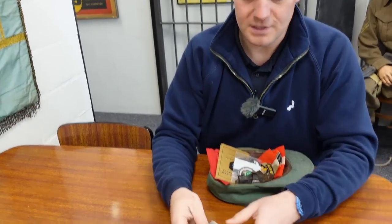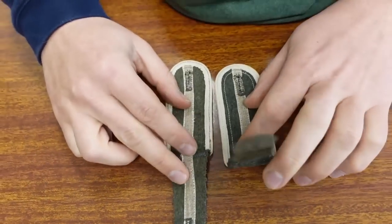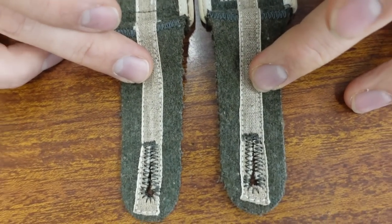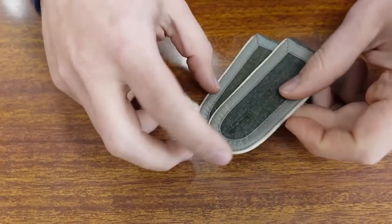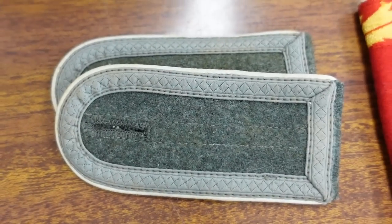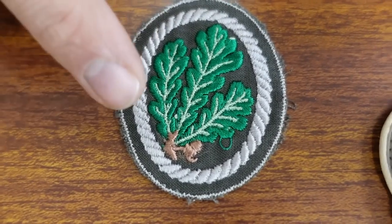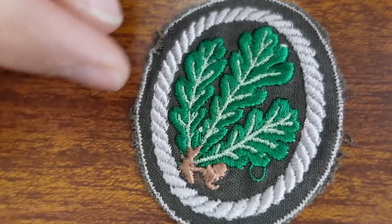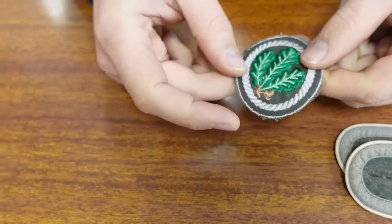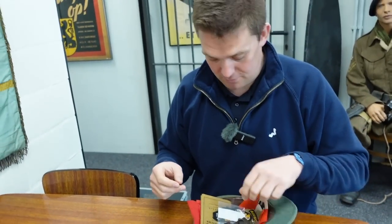Do I have more? Here's a nice set of shoulder boards, infantry, white piping, M44, you see with the minimalistic insides. Mint condition, a very nice pair, hard to find, for NCO ranks. Then here a nice Jaeger sleeve patch, but you can see already it's not embroidered on a regular wool, but it's made on some sort of canvas. So people say it's made for the windjacket. I'm not sure. It's one of the variants that's very desirable to collect. So a very nice piece in mint condition.